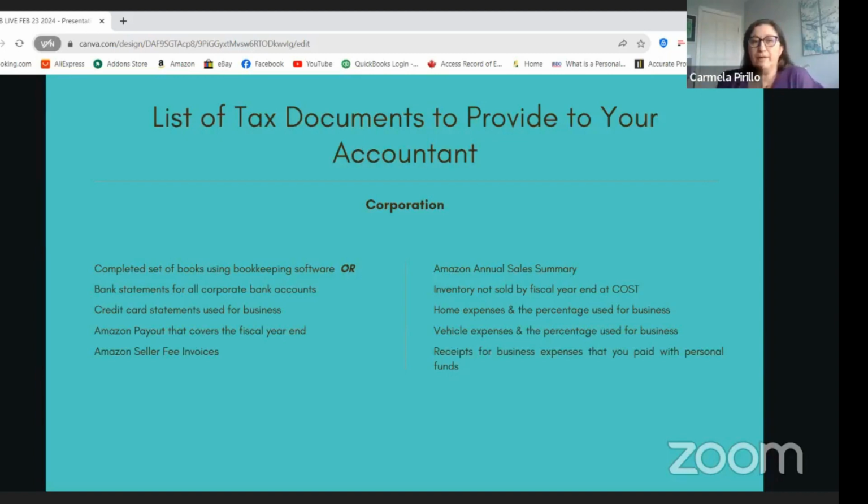This is important because if Amazon is holding your money, so let's say Amazon is holding $3,000, we need to show that as a receivable, right? Because you're expecting this money in the following payout or payouts. So that's a really important one. We don't need all your payout statements. We just need the one at the end of the year, so we're recording that properly.